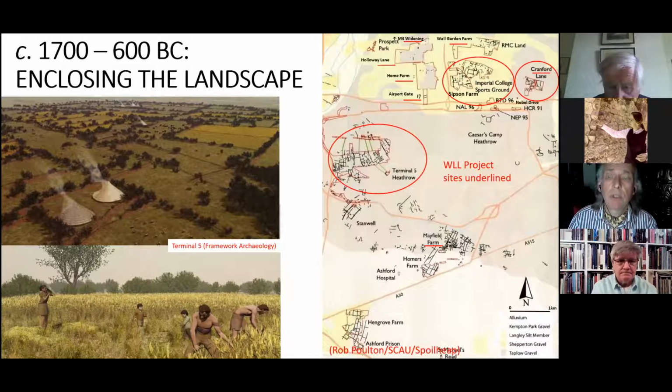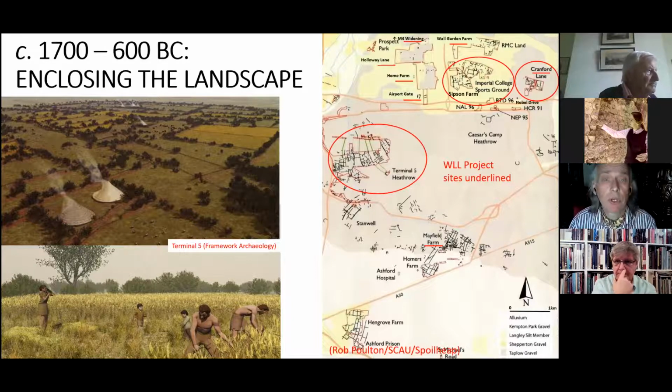It's generally assumed that these fields extended continuously across the study area from the River Colne to the Crane, and probably way beyond on the gravel terraces on both sides of the Thames. In this part of the talk, I should be talking mainly about the most extensive system from the project at Cranford Lane in the top right of this slide. Next slide, please.